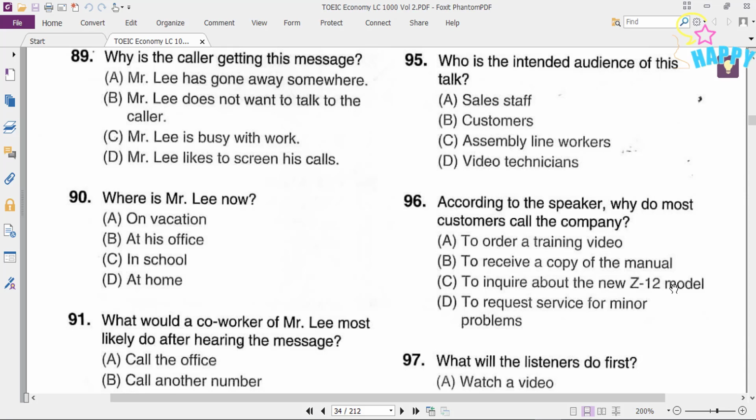Questions 95 through 97 refer to the following recorded message.